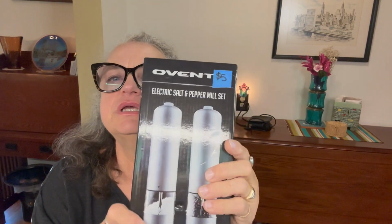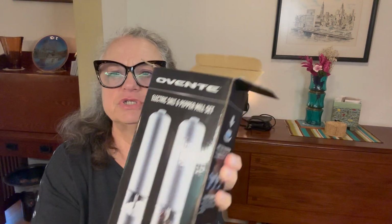But she sold these new in box for $2.50. So I bought these. These are about 30 bucks on eBay, and there's quite a few sold. But they're in brand new condition. Your electric salt and pepper mill. So I'm not sure if I'm going to keep these now or what.